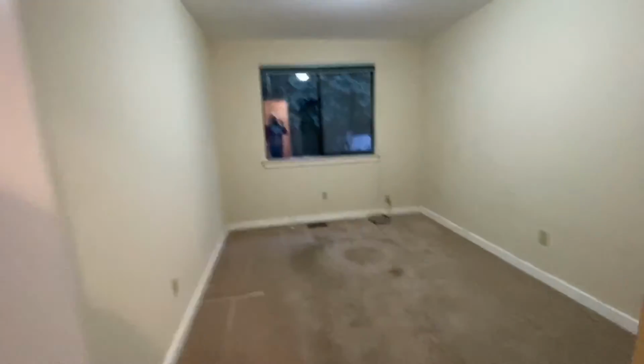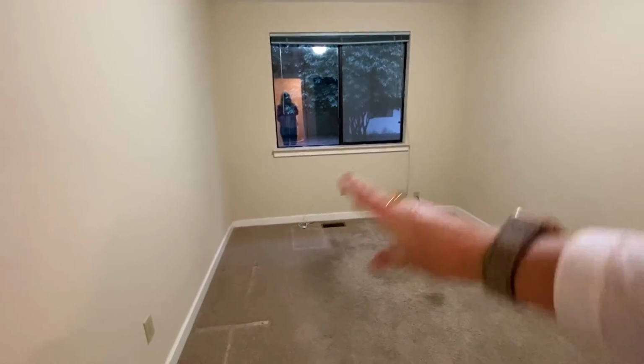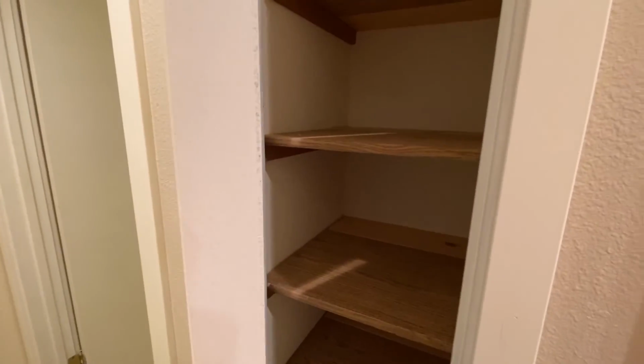Okay, first room on the right. Carpeting in here is definitely needing some love. I think they must have had an office in here with kind of a swivel chair. Looks like a desk was there and some file cabinets. Basic closet. Nice size room. And this overlooks the backyard. Little linen closet. It's narrow but deep.